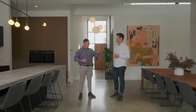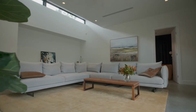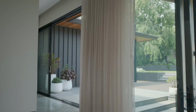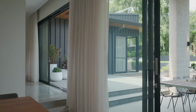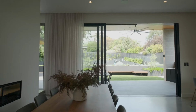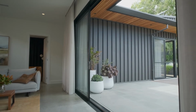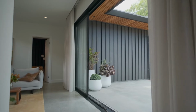I mean, we've got two steps going up into that living area, but we've got the header of the windows and the doors all at the same height, so it just creates that beautiful lineal feel. Yeah, absolutely, mate. And the steps that you mentioned there in the burnished concrete as well, that was a little detail we had to get right. And the tracks of the doors as well are recessed into the slab, so the external tiles of the alfresco there and the internal concrete are at the same level, giving it that really smooth internal-external finish.